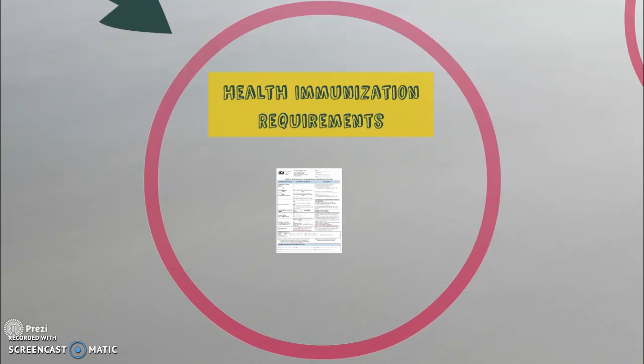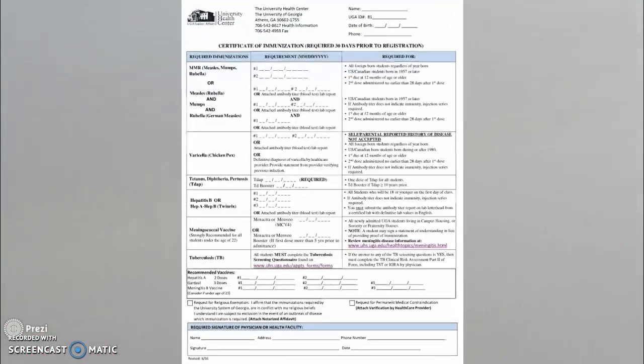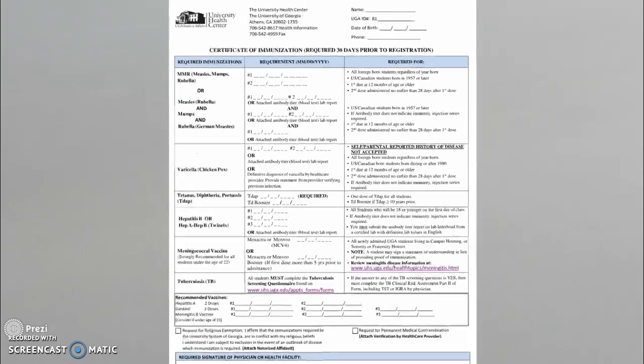Now I'm going to explain the health form requirements, so you can fill out your forms accordingly. This is a health immunizations form. This document must be completed and submitted at least 30 days prior to registering for courses. On the top right corner, you must fill out your first and last names, your 81 number, your date of birth, and phone number. In this case, you can use your home country phone number.